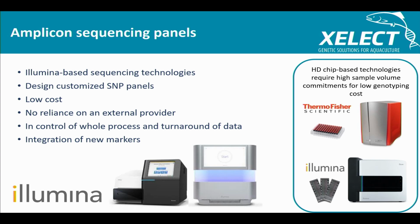The reason being is that we can actually design our SNP panels in-house, and we can tailor that for our customers. So we don't have to rely on specialized kits from the suppliers. We can develop everything ourselves at relatively low costs, and this means we also don't have to rely on external providers. So we can do everything in our lab, and we have basically the control of the entire process from getting the samples to creating the data, and also the turnaround as well, depending on the priorities of our customers' breeding programs.